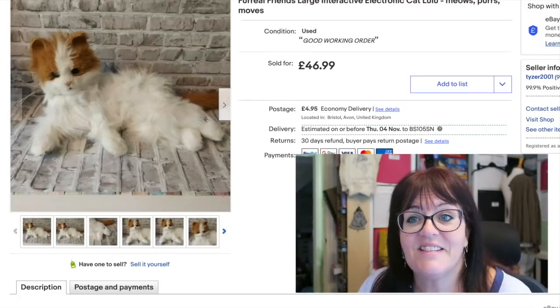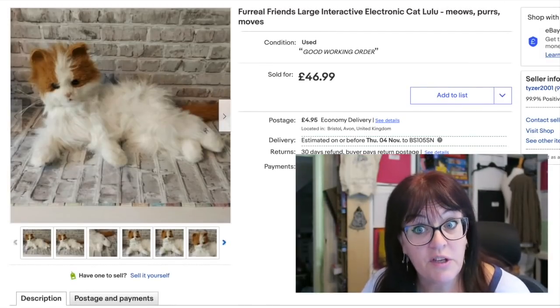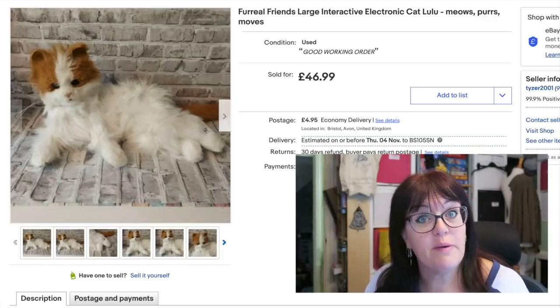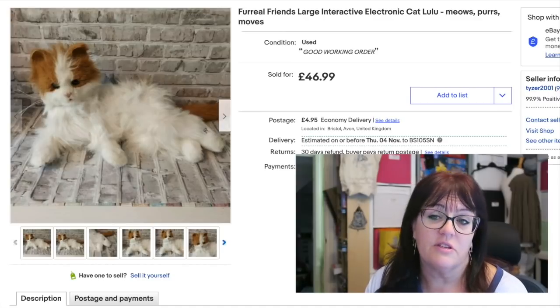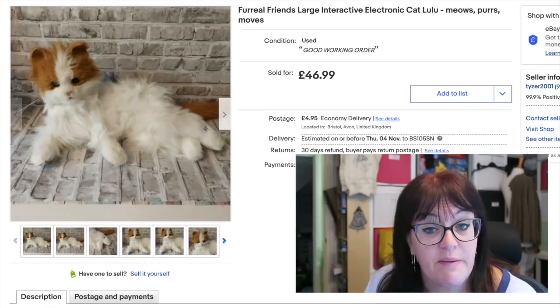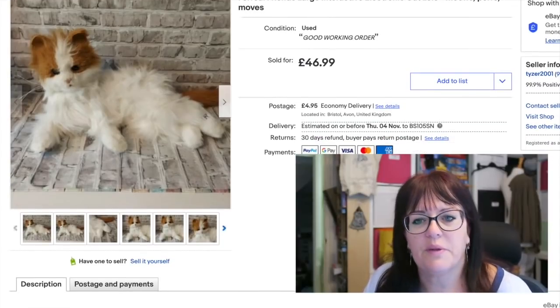Another nice sale is this For Real Friends Lulu cat. I've sold a couple of these in the past, but I didn't know when I sold the others that apparently people buy these for dementia sufferers. It's a soothing thing for them. This is an interactive electronic toy, and it meows and purrs and moves its head. Apparently it's great for dementia patients. They are able to interact with it and bond with it.